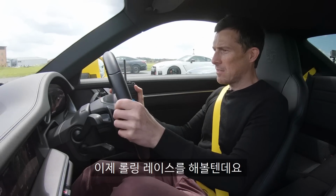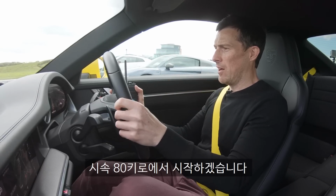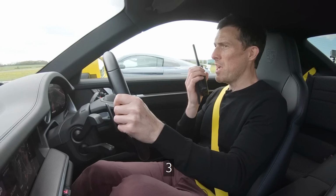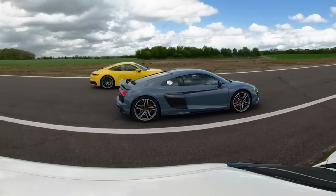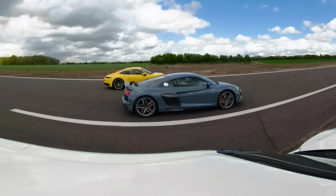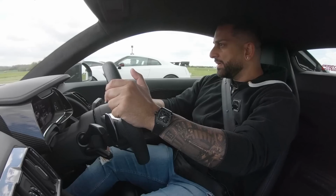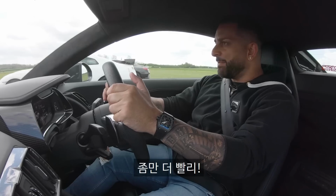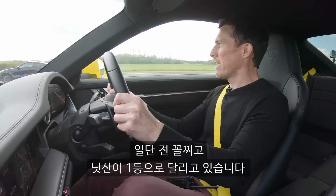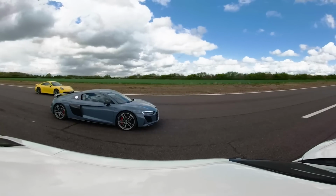Now we're going to have a rolling race. Gearboxes are in manual. We're all locked in third. I'm going to count it in from 50 miles an hour. Right, guys, you ready? 3, 2, 1, go! Brakes off. Oh, this is close. Oh wow, GTR. That BMW did really well. Come on. Now I'm getting dropped and the Nissan is just ahead. Wow, GTR's got me. GTR beat me.